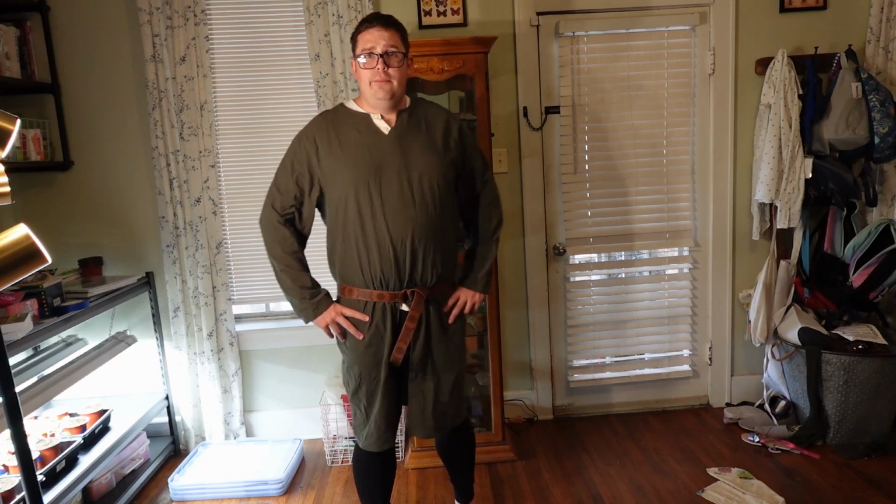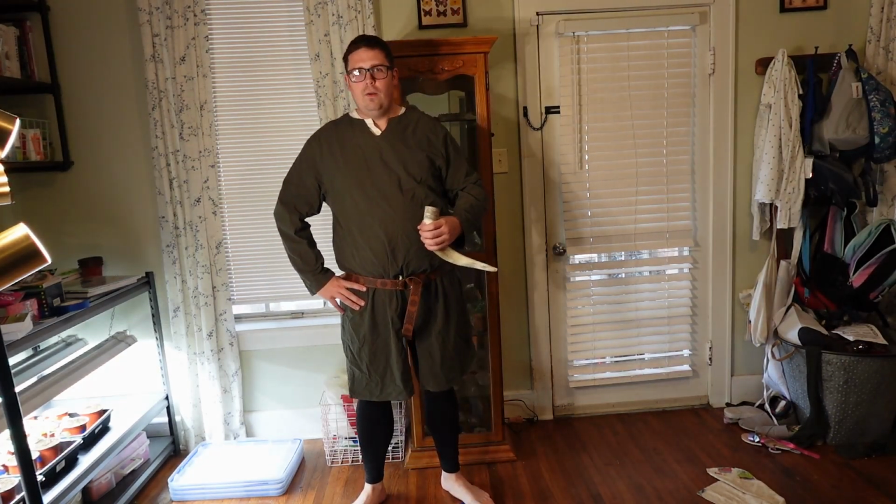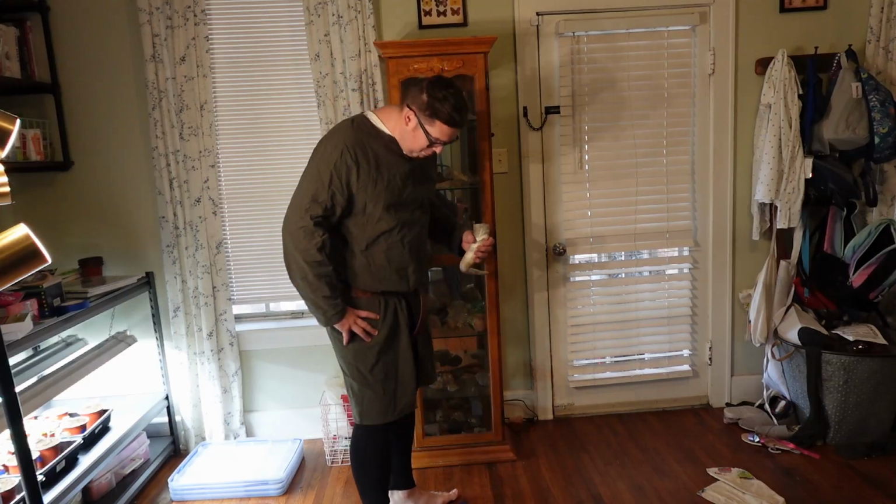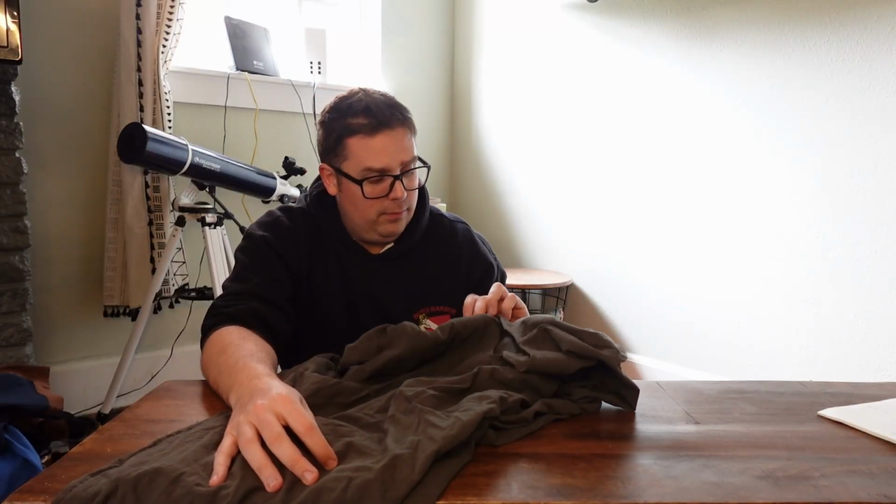You'll see in the video or in the image, it's this long, darker colored green tunic that I believe is made of cotton. And it just has a good feel to it. It has a good weight. It has a good texture to it. And I kind of fell in love with it. I thought this was great.